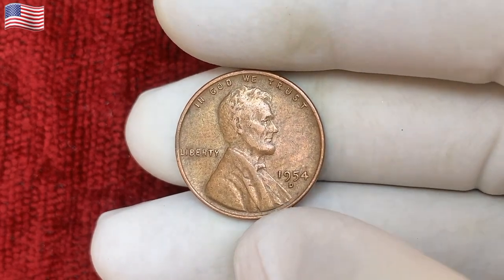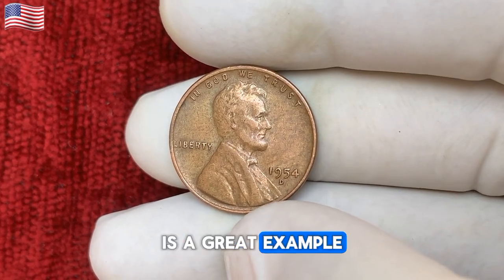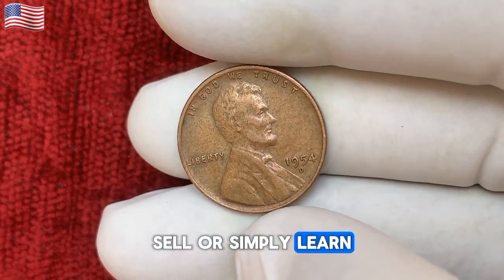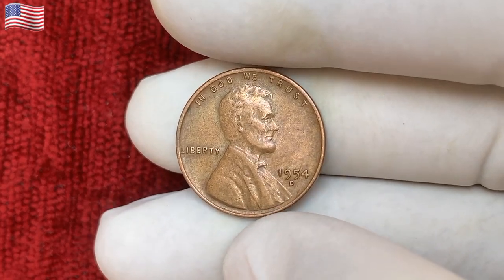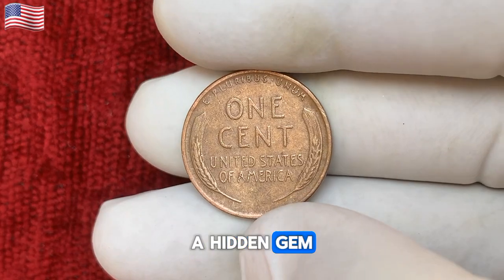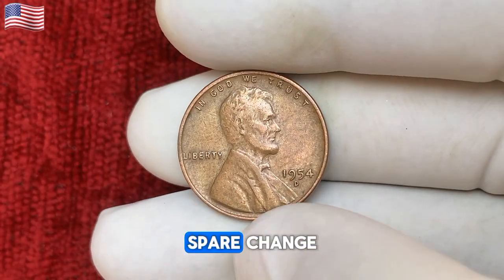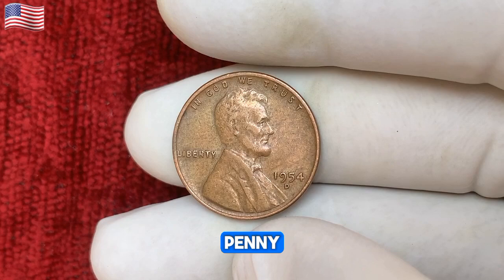If you're new to coin collecting or just starting out, the 1954 Lincoln wheat penny is a great example of how everyday coins can turn into valuable collectibles. Whether you're looking to buy, sell, or simply learn more about the world of rare coins, there's always something new to discover. Keep an eye on your change, because you never know when you might come across a hidden gem worth more than you ever imagined. So, what are you waiting for? Start digging through your collection or spare change, and who knows, you might just find a $78,000 penny.